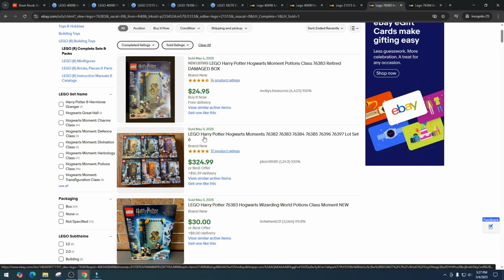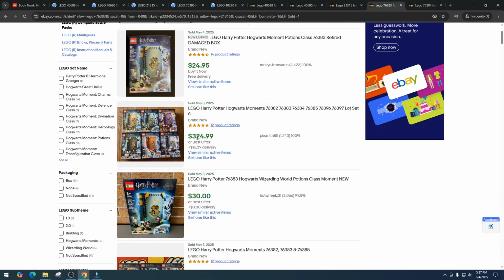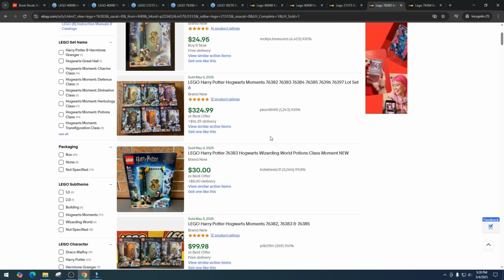Alright, so next up, item number 76383, the Hogwarts Moments Potion class, which is a great display piece. $24.95. All 6 of these for $324. Wow, if this person picked it up, all these for $120, that is a solid return. Dang, I had a chance to buy a ton of these, and this person's earning bank by selling those all together.